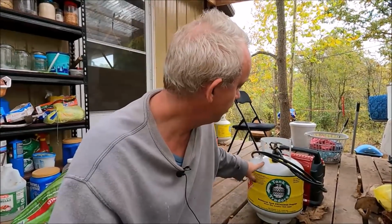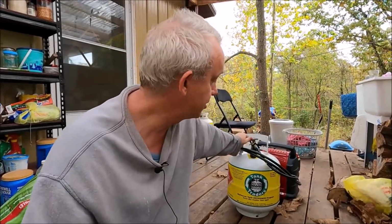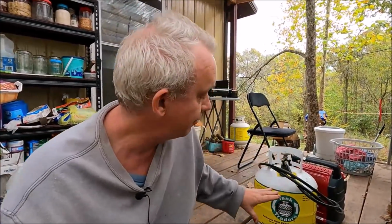The problem with the exchange is when you get it filled, you can get the full 5 gallons. But when you get the exchange, they only give you 4 gallons or something like that. It's less than when they actually fill it. Well, just the other day, I decided to go get another tank. Since we now have the Mr. Heater Portable Buddy sitting right here, I thought I'd get another tank. I try to have 1 tank for every appliance that we own, plus 1.